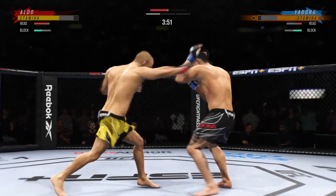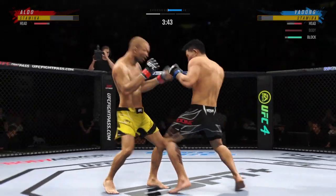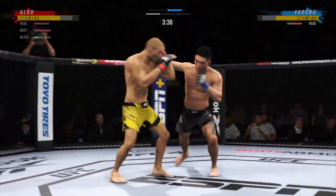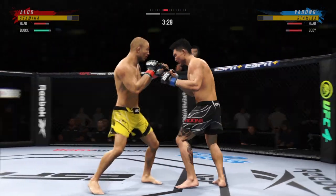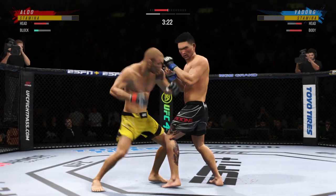It's just like that. He's hurt real bad. Dude's hurt. Serve him up. Go get him. Oh, he might be out. Nice hook lands. The left hook has not missed yet. He has to keep going.